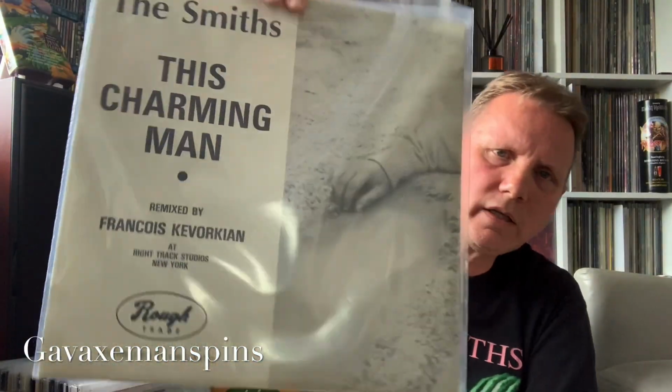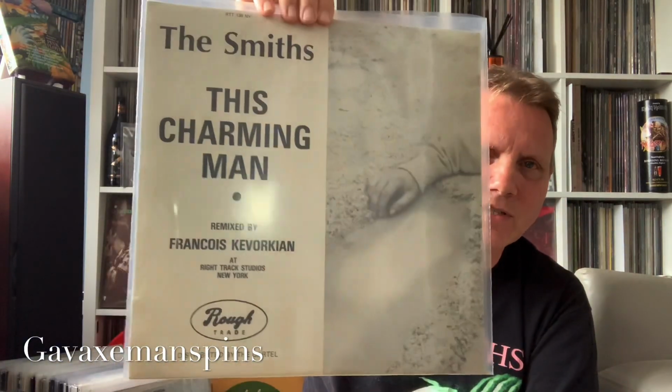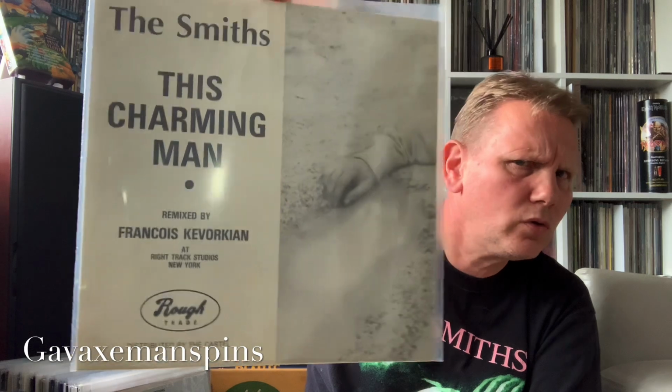For completism, you also have to buy this version, which is different to that, just a slightly different tint to the sleeve. So this version has the one and only time the Smiths allowed any remixing of their material, and they hated it and never did it again. But there is a certain charm to these, and this guy worked as well with U2, did some great little remixes for them. So Francis Kevorkian, I think was for New York, I think.